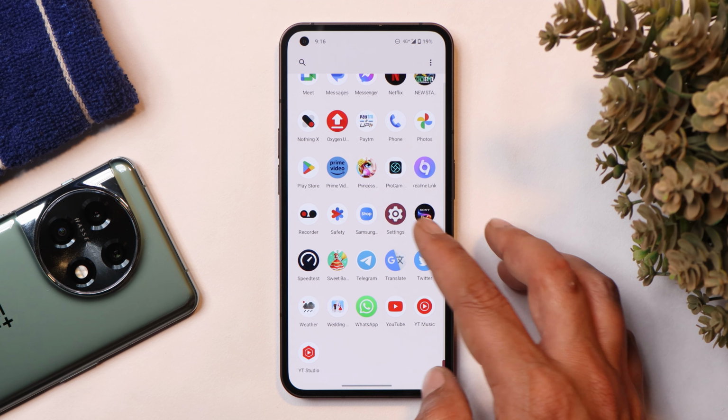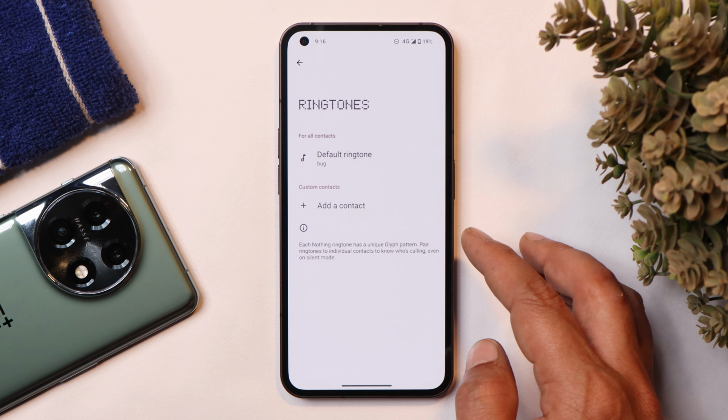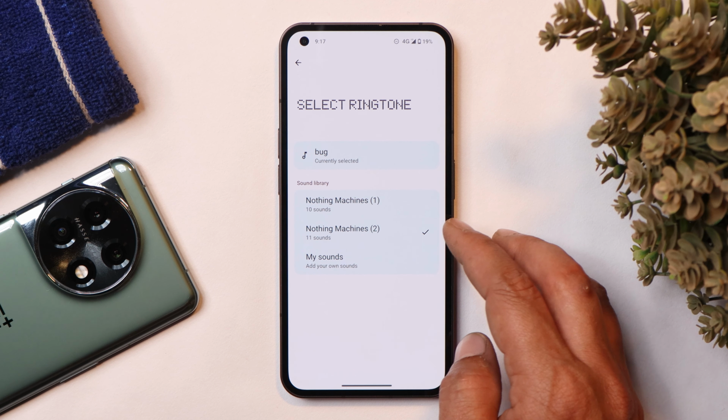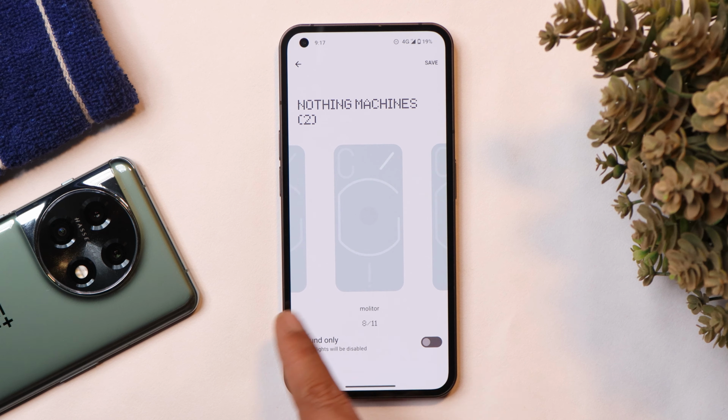Later Nothing also added a few custom sound packs under the Glyph interface. So if you go to ringtones, here you can see we now have Nothing Machine 2 11 sound packs. And these are some of the ringtones along with the new Glyph interface.